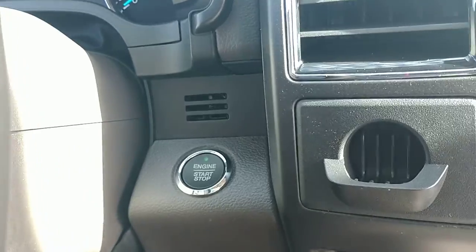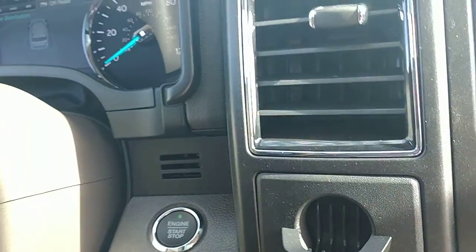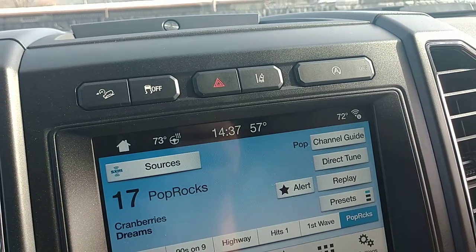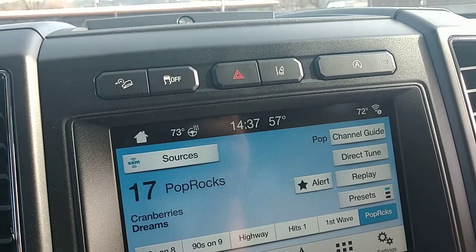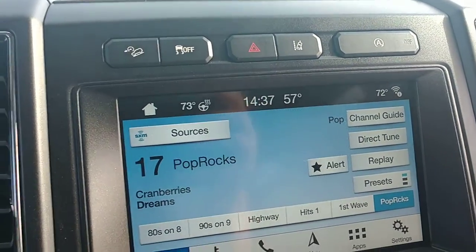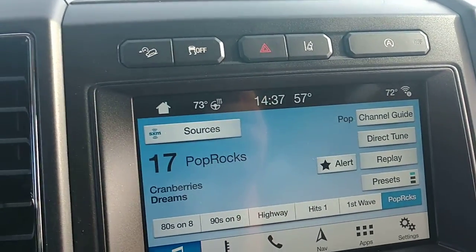Now they've put an oversized starter and a larger battery in there to compensate for the extra usage. Ford's been using this feature since 2015. Probably been testing it way longer than that, and I can't say that it's not ever failed, but I can say that I've never heard of anybody having an issue with it.